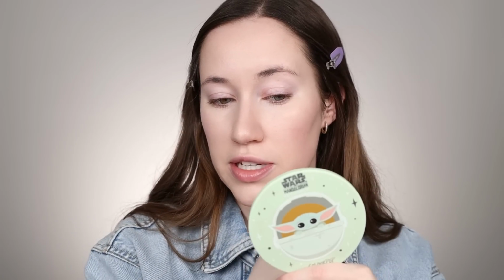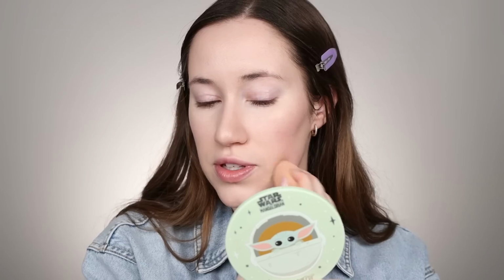Since the Revlon foundation didn't have tons of coverage, I feel like I needed concealer over this, and I didn't want to use that bright concealer because it would have emphasized my blemishes, so I just needed a little help with the Bobbi Brown one. So far, I feel like my complexion looks nice. I really especially am happy I tried this again.